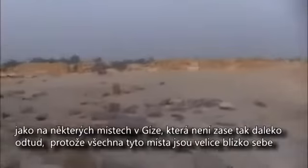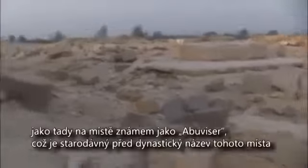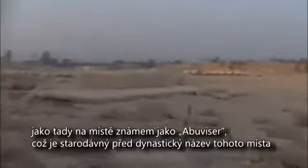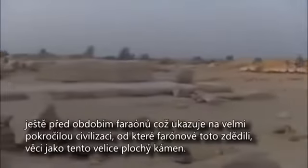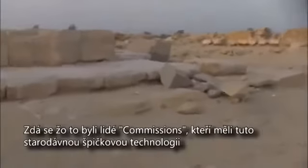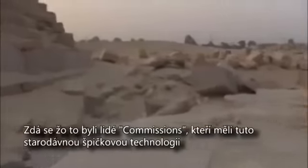which isn't too far from here, because all of these sites are very close together. The sites in the area known as Buwizr, which is the ancient, pre-dynastic term for this area, as in before the pharaohs showed up, there was a very advanced civilization from which the pharaohs appropriated things like beautiful flat stone surfaces. The Cometians seem to be the people who had lost ancient high technology.